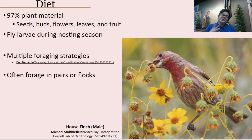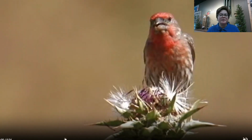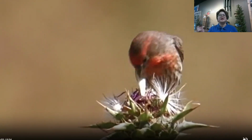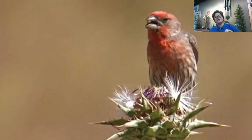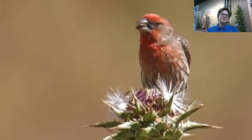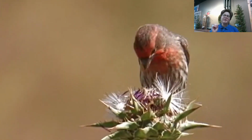They will take a little bit of advantage of fly larvae that they'll eat during nesting season and also give their young for a little bit of boost in protein. These birds have multiple foraging strategies, whether it's perching on the top of a small plant and pulling the seeds out from that, whether it's clinging to the side and, as they're swaying in the breeze, grabbing multiple different seeds or fruits, or if it's just foraging on the ground and getting any seeds that have fallen.